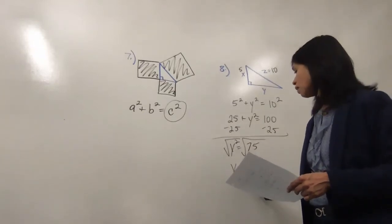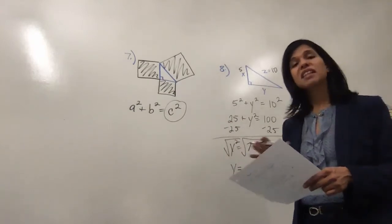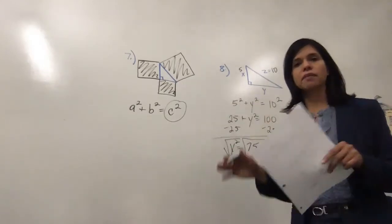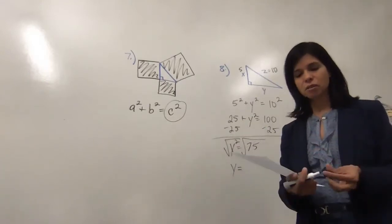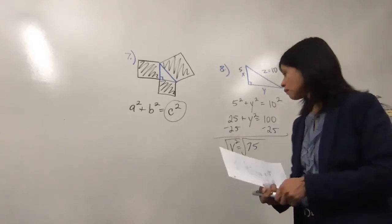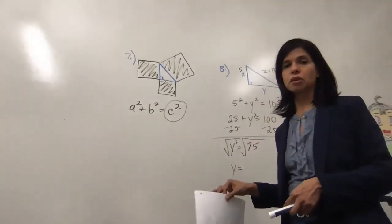So you're going to take your calculator, put 75 in there, and hit the square root button, and you're going to get an approximate. And that's where the answers are saying between this number and this one, because we're approximating what that is. Can't get the exact answer because 75 doesn't have an exact square root. So that's how we solve ones where we're just trying to find the leg of the triangle.